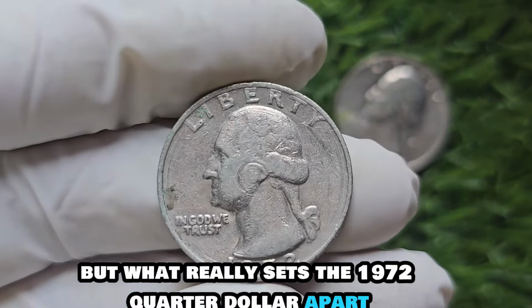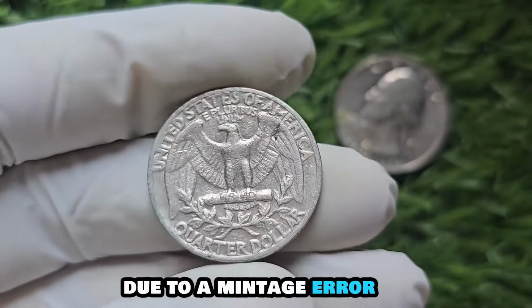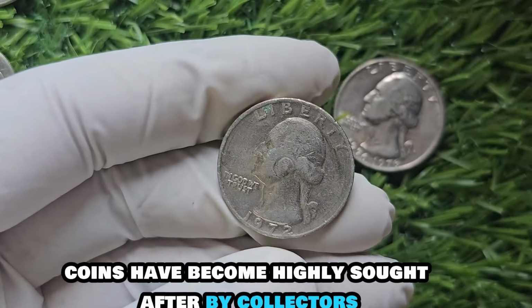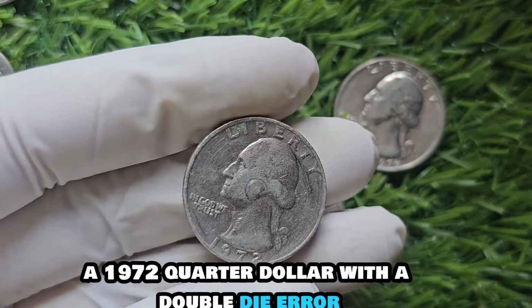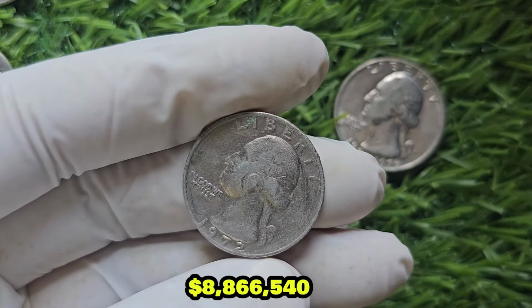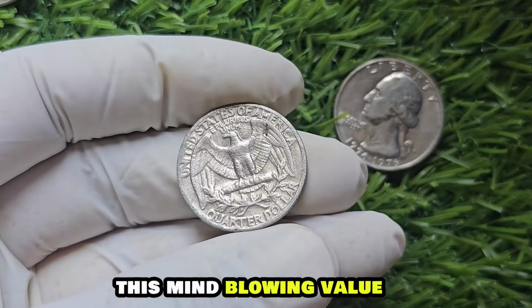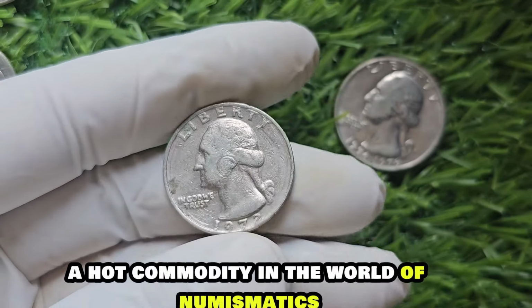But what really sets the 1972 quarter dollar apart is its rarity and value. Due to a mintage error, a small number of quarters were struck with a double die, creating a distinct doubling effect on the images. These error coins have become highly sought after by collectors and can fetch a pretty penny on the market. In fact, a 1972 quarter dollar with a double die error was recently sold at auction for an incredible $8,866,540. Yes, you read that right, over $8 million for a single quarter. This mind-blowing value has made the 1972 quarter dollar a hot commodity in the world of numismatics.